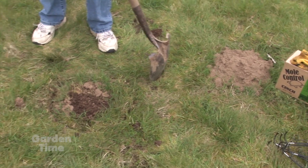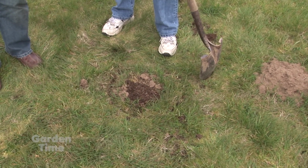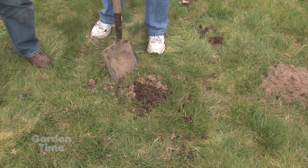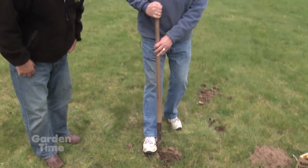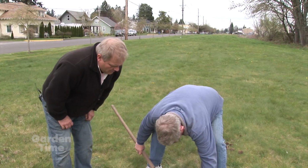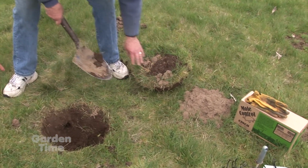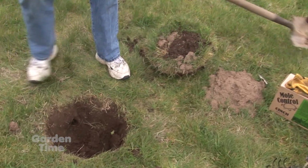I see that it looks like you've already done that. Yeah, I just marked this one here with a shovel. So you want me to go ahead and take it out? Let's see what you got there. Basically, you just take and lift this piece of dirt right out of here. And set it aside, and then that way... I see the tunnel. Right there you go.